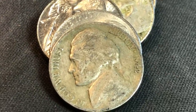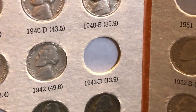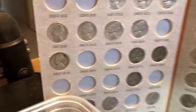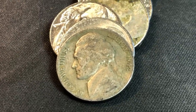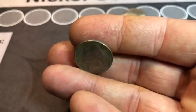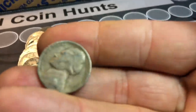We've got a 1942. And for those that don't remember, we have not found a 42D yet, and we have not found a 42S, but that one would be silver. I don't think it's silver by the way it looks, but 42 is a tough one to tell because you never know. Let's see. It's not silver, and it might have a mint mark though. I will double check and bring you back either way. Of course, it's got to be a close call and not a no-brainer.